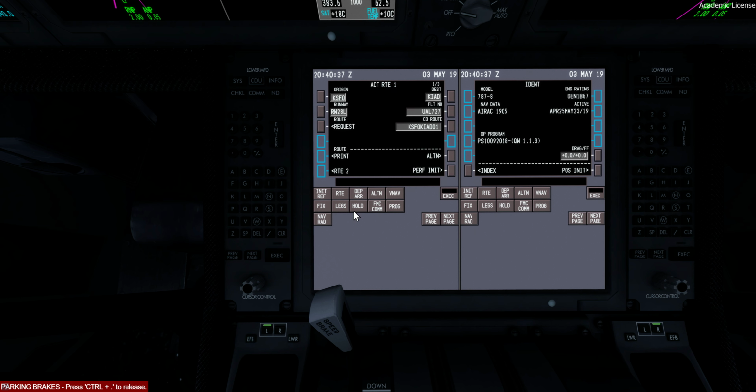Activate, execute. Ladies and gentlemen, pre-flight checklist. May we remind you that all seatbacks and tray tables need to be in the upright.